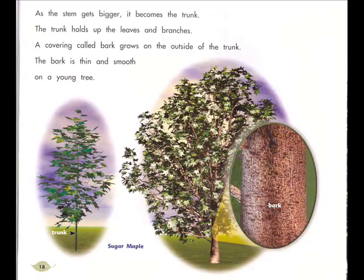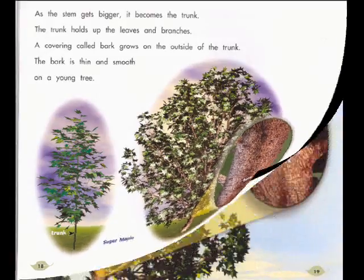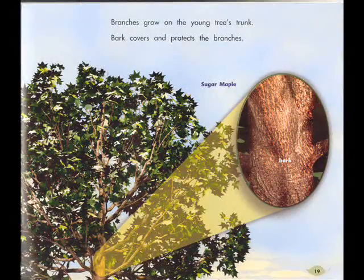The bark is thin and smooth on a young tree. Sugar maple. Branches grow on the young tree's trunk. Bark covers and protects the branches. Sugar maple, bark.